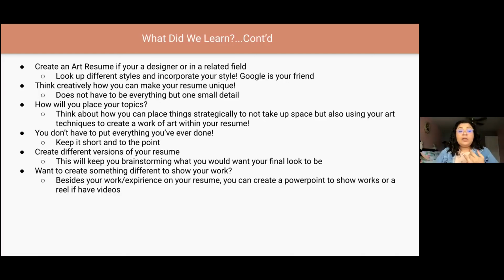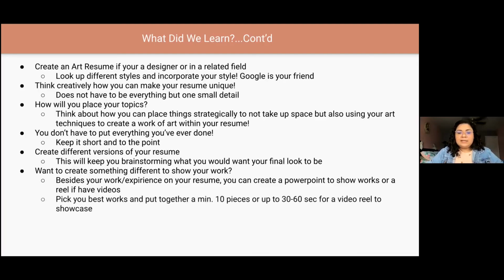Remember, you can make a reel if you're making videos. You can make a PowerPoint. There are free PowerPoint templates on Google Slides. You can do different things as a way of expressing yourself. And I'm going to show you guys in a little bit different ways of doing that. Pick your best works. You can put together a minimum of 10 pieces, or a 30 to 60-second video reel to showcase.